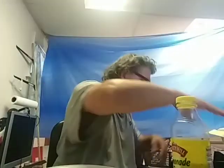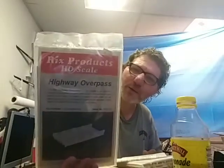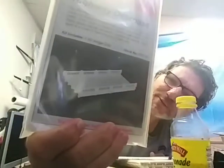So let's go to the next kit. There's a highway overpass kit that I will be putting together, and you can see the highway overpass right there on the picture, and there's the kit.